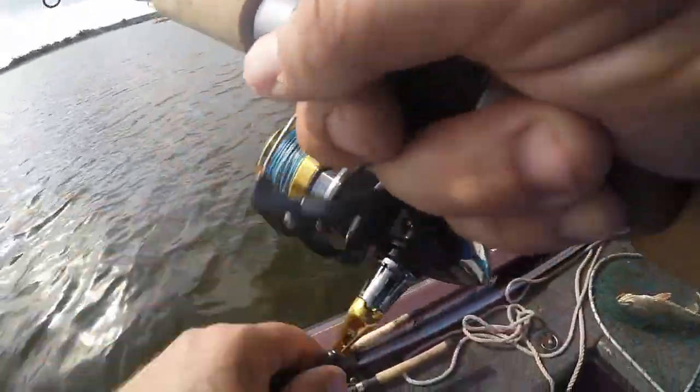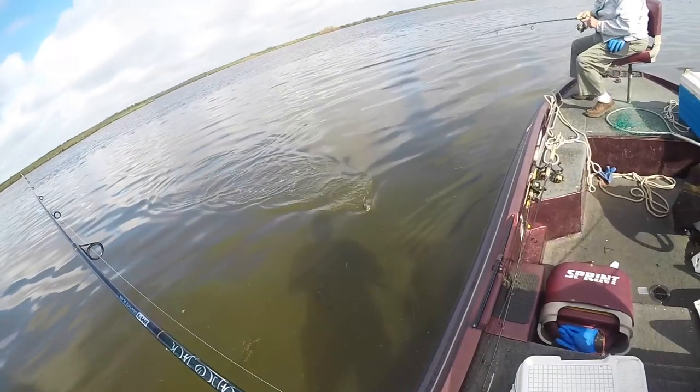Gotta love it. All right, well, the trout ain't doing too much today, but the redfish are surely biting. And man, how many have we caught already that we kept? Six or seven? All over 20 inches. Beautiful redfish, real copper color on them. So hopefully we can get a few more. Just a good day. Love hearing that drag sing.